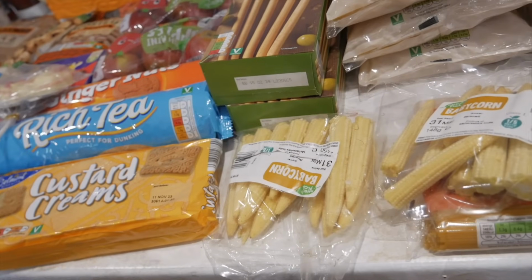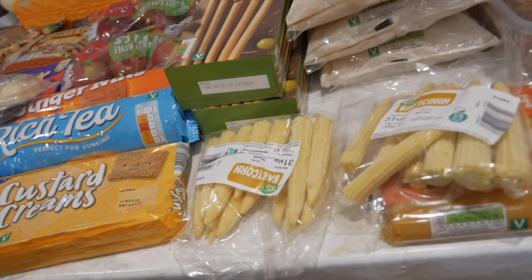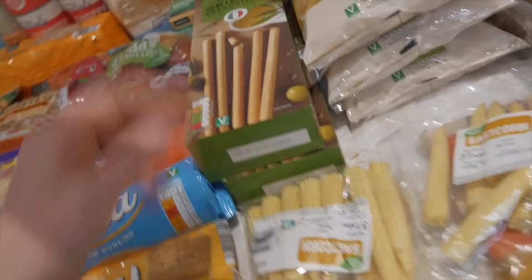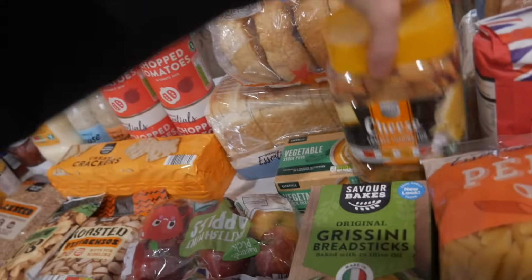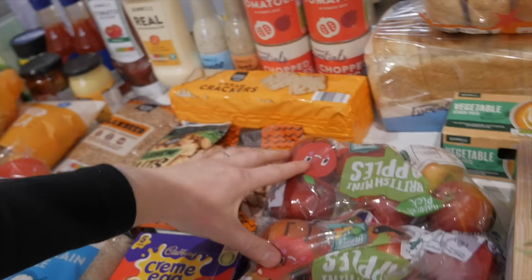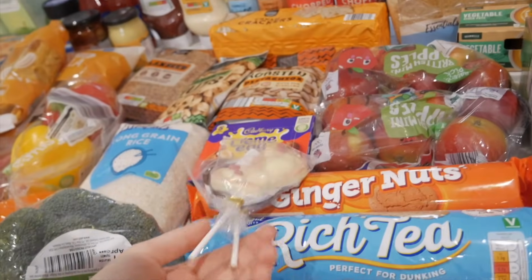I'm really annoyed that when they were on sale for like 65p a little while ago, I didn't just stock it all up and see if I could freeze it. You live and you learn, next time I will. Breadsticks, crackers, veg stock, apples.